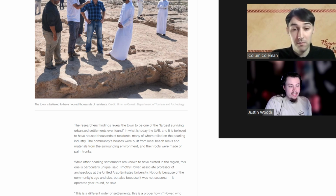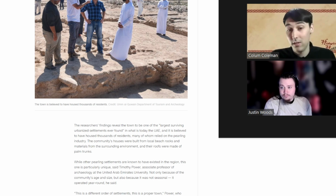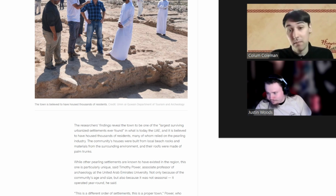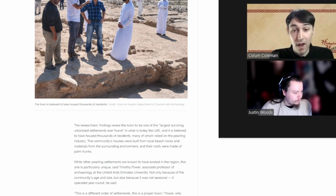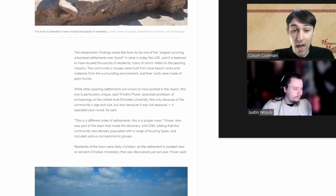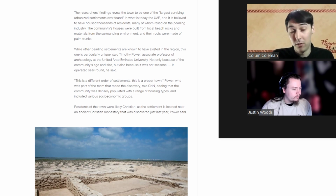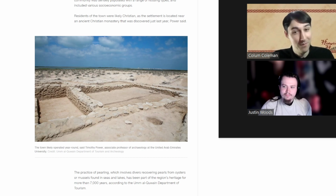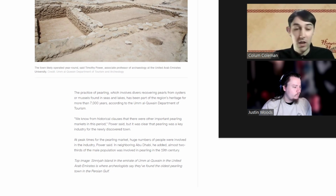On top of that, they say that there were thousands of people who lived here. Yes, it is currently the largest historical town found in the country, which had several thousand inhabitants who would have had to rely on the pearling industry to make their money and their livelihood. Sort of like how all the people on that island in Jaws have to rely on the tourism. Yeah. It's a one horse town, but it's a massively prosperous one.